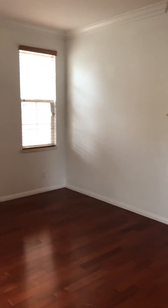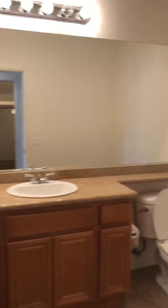So as soon as you come into the door, on the left side, there is this seating area right here. And then to the right side, there is another seating area right here. And then as you walk in here, there is half a bath. It's a big, good size one. And you have a closet in here.